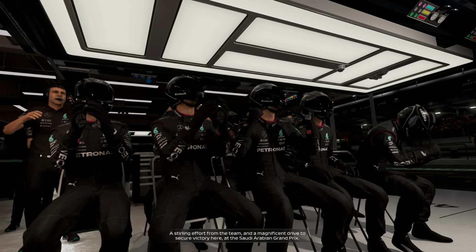So after a magnificent race, we can now see the drivers making their way to the podium. Once again, it's the Silver Arrows who take the top spot, a well-earned victory for Mercedes.